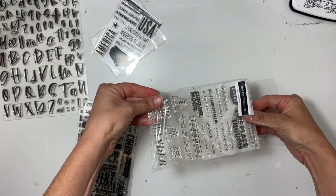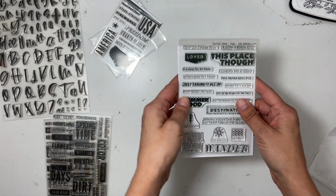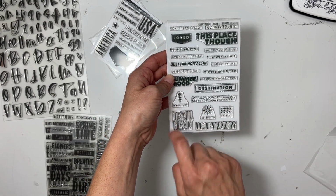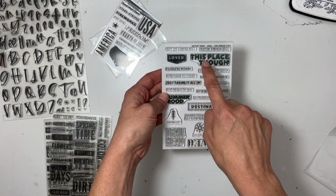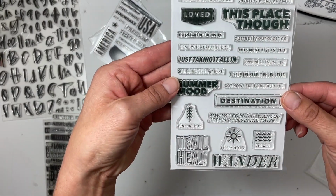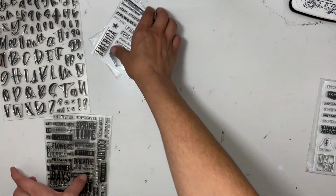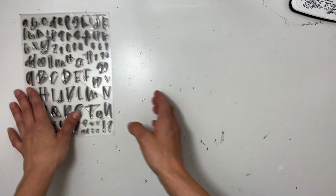It's all about hiking and wandering, and that's all what I'm about. Grab my paper so you have wander, get wet, feel the sun, venture out, lost in the beauty of the trees, just taking it all in. This place though, I love this and I'm excited to use this one. So that is Carrie Bradford, and I will link the ones that are still available.